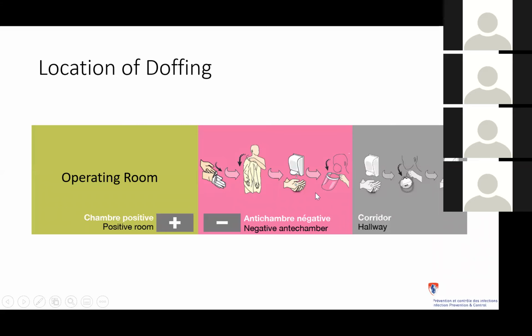And then there's a bit of controversy in terms of where to remove your N95 respirator, if it's going to be in the antechamber room or in the hallway. On the graph here by infection prevention and control, they recommend removing it once you leave the antechamber room itself. Of course, you're going to have to wash your hands after every consecutive step.